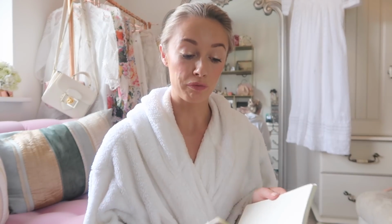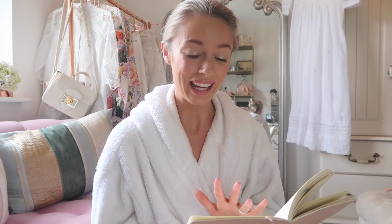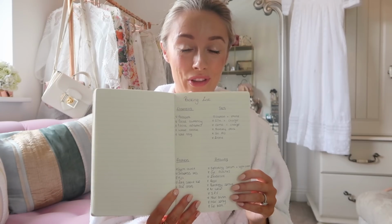So before I plan my outfits, I wanted to share with you my packing list that is true of pretty much any trip. I have it written down in this notebook. I keep this notebook in my bedroom and I always just scan over it. Not everything on this list is applicable to every trip, as you'll see, but I always look over it so that I don't miss out on any of the essentials. This is what the list looks like.